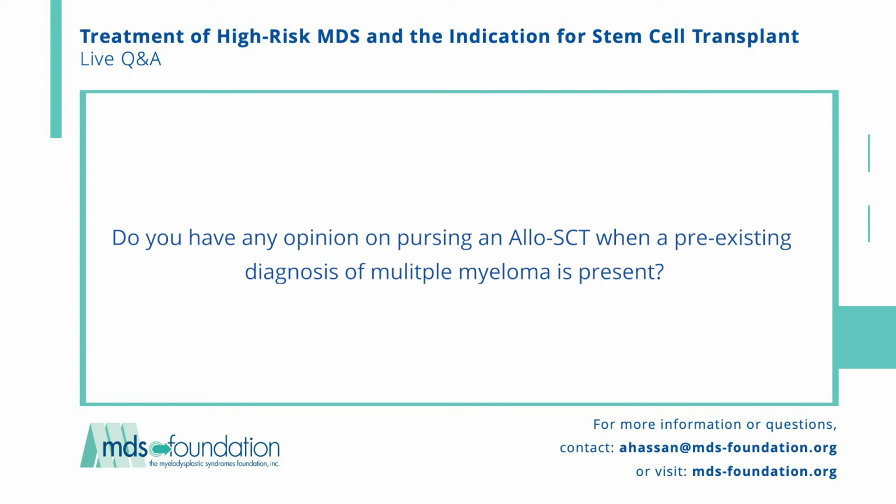I do actually have an opinion on that. We do that quite a bit. Multiple myeloma is a very common bone marrow cancer, and even the precursor to multiple myeloma that we call MGUS is very common. So it is oftentimes that we see patients with multiple myeloma and we will go ahead and do the allogeneic stem cell transplant. I've done that a few times, and luckily the myeloma goes into remission with the allogeneic transplant. That's not to say that afterwards it can't come back, but if you compare mortality of myeloma to MDS, MDS is more aggressive and more likely to cause mortality. So we want to treat that first with the allogeneic transplant.